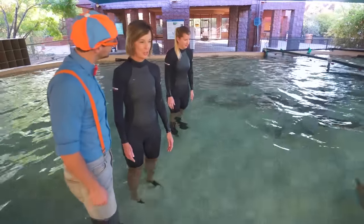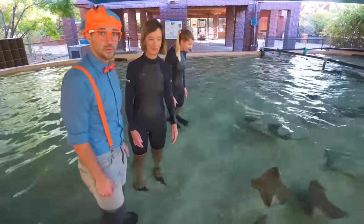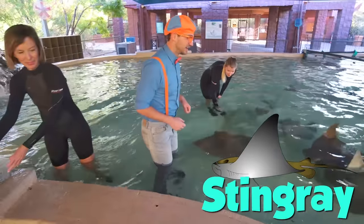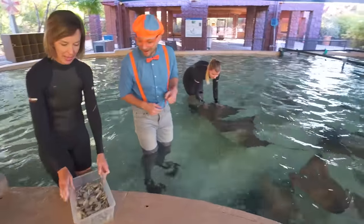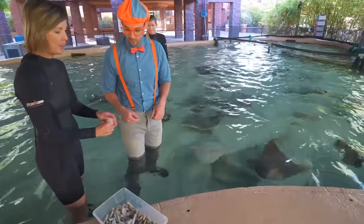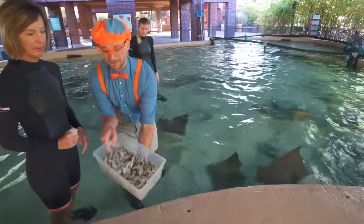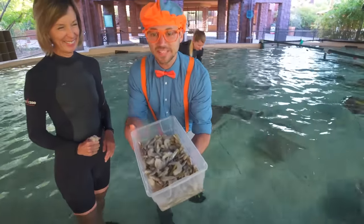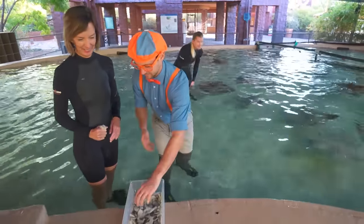Can I help? Sure. Would you like to feed some? Yeah. Let's feed the stingrays. Okay. So look at them. They have shrimp and smelt. So you can take a couple and you can put it in your hand. Check out the food. Looks so tasty. I put it in my hand.